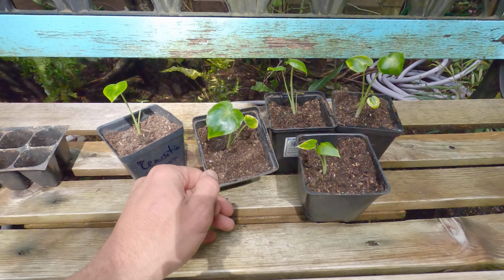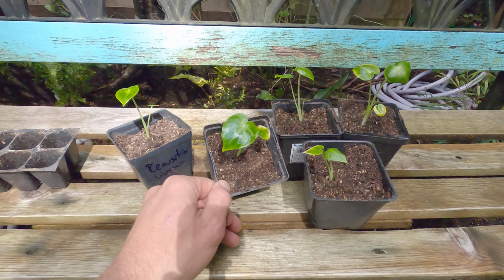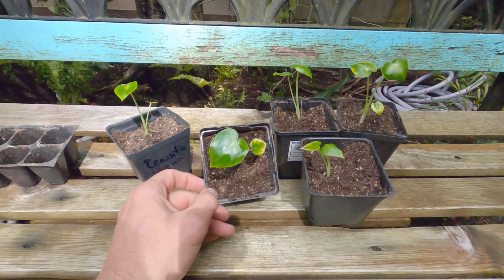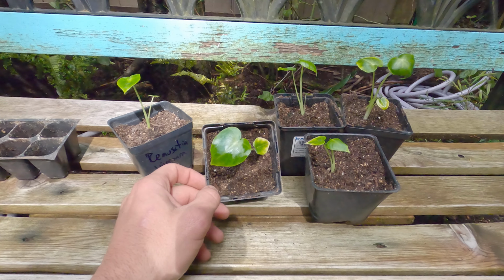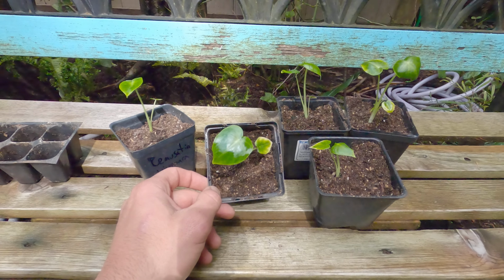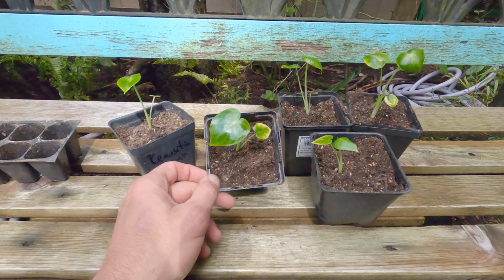esculenta, except the leaves are, I think, a little thicker and waxier and greener, glossier, and the veins become more pronounced, so it looks more like some kind of an aroid that someone would grow as a house plant, you know, like an anthurium or something like that.